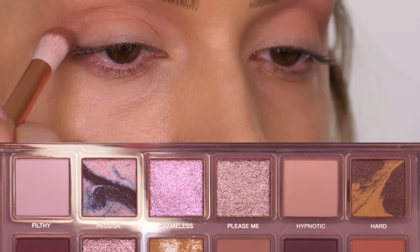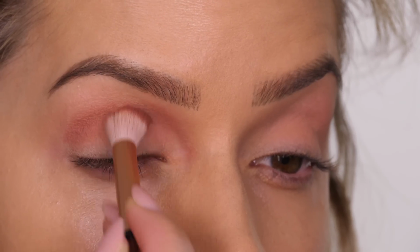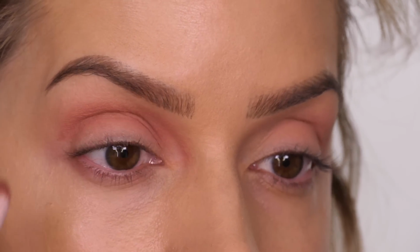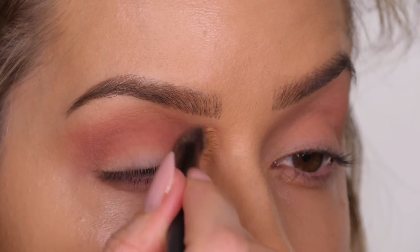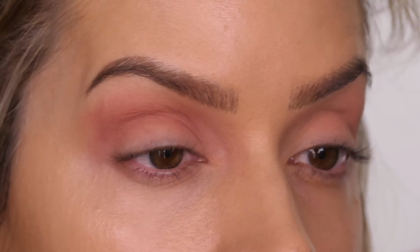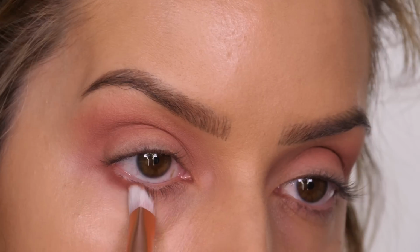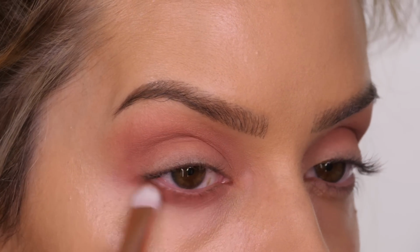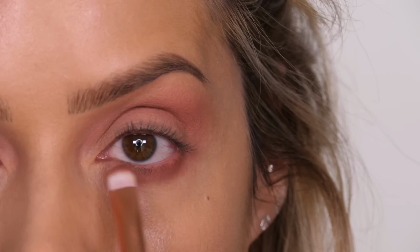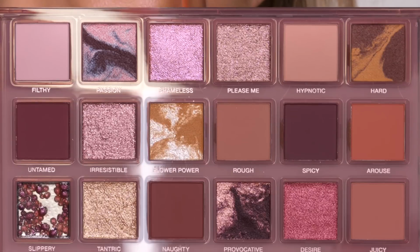Next I'm going into the shade Rough, which is a warm toned light brown, but it's very, very pigmented. Much warmer than I anticipated. I did think this would be ever so slightly cooler, or shall I say a tiny bit more brown than pink. As you can see, I'm also taking that underneath the lower eyelashes. The brush I'm using is like a triangular bullet brush, so the tip is quite pointed, which is great for going underneath the eyes because you can be a bit more precise and the outer edges do the blending for you.